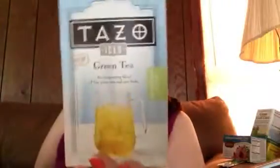Let's see here. And then I have a few of the Constant Comment Bigelow tea, which is the spiced orange. I just have 2 or 3 left of those. And then this is one of my latest. This is one of those Tazo iced tea kits. And this is the green one.